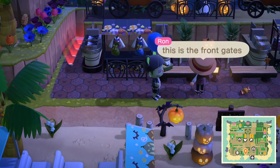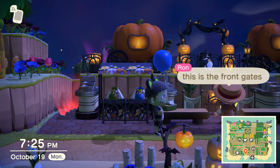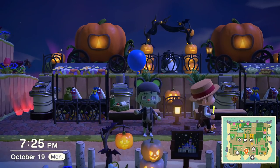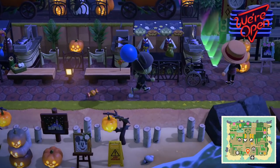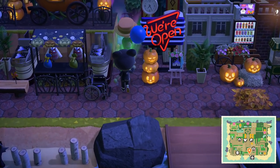So what do we have here? This is the front gates. Guys, I have never, ever been to Disneyland ever. So this is actually going to be something totally weird for me. Like, I don't get it. Oh, look at... Wait a second. Is that what I think it is? I can't quite tell, but it looks like a ghost on that dress. That's really cool. Okay, let's go through here.